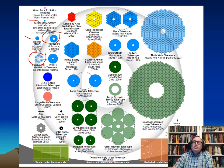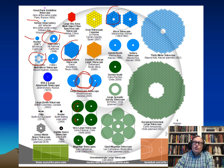And eventually we got the Keck telescopes up here. We've got the Hobby-Eberly telescope right here, and the Large Binocular Telescope. These two telescopes coming together to make it something like that. In South America, there's something called the Very Large Telescope, which is four telescopes simulating a mirror that size right there. Okay. They're working on other sort of things here, so that's the Very Large Telescope.